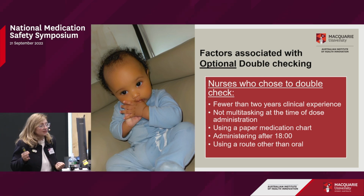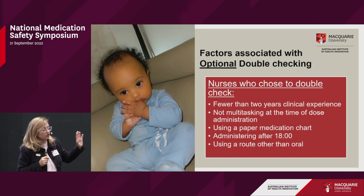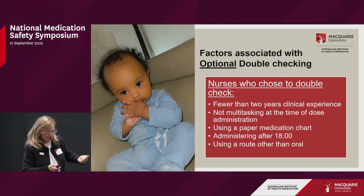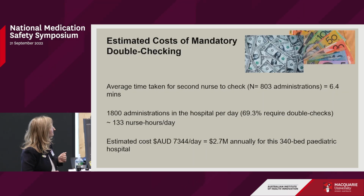I think overall it's important to note that with the mandatory double checking, the error rate was much higher than the error rate for the optional drugs, and that's partly a reflection of the more serious medications that require double checking.